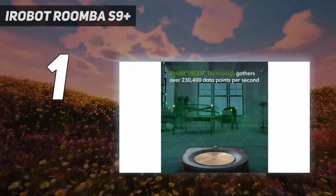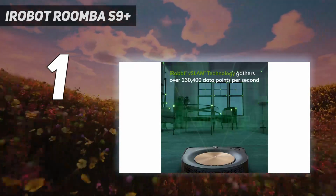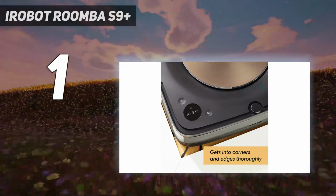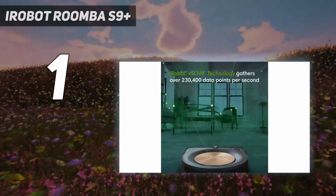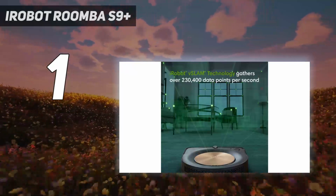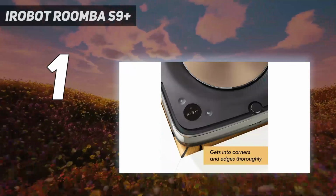The Roomba S9 Plus also comes with a self-emptying charging base. While it's unfortunate that you'll have to purchase replacement bags for the space, you will only have to empty the container every 30 days. This will save you a lot of time versus emptying the onboard dustbin.